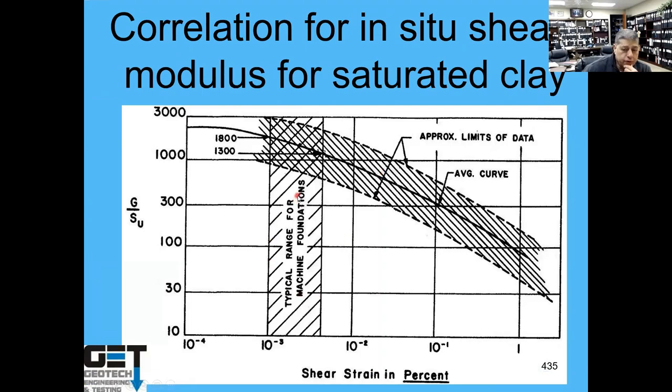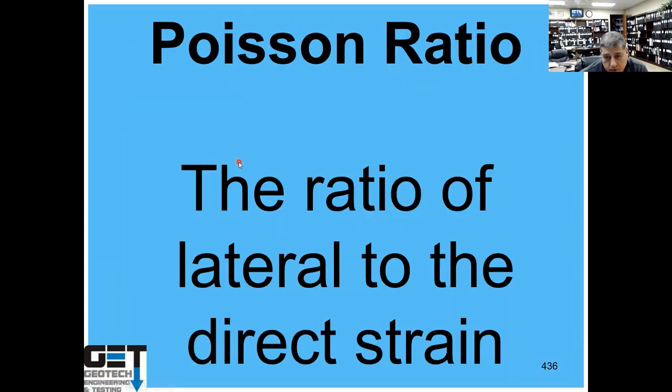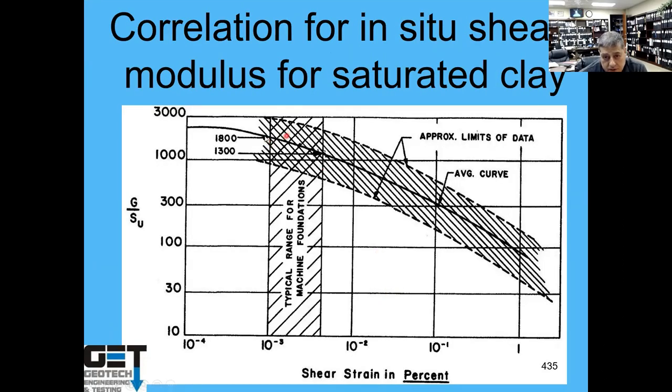Most vibratory machines function at amplitudes and movements of shear strain on the order of 10 to the minus three. And there's a correlation between the undrained soil shear strength and shear modulus, usually about 1,500 times the shear strength. So this is roughly 1,500 or, you know, 1,800. You multiply the shear strength by 1,500, or 1,800, and you get the soil shear modulus.